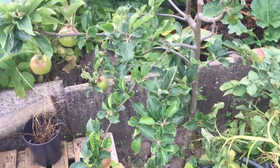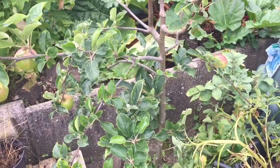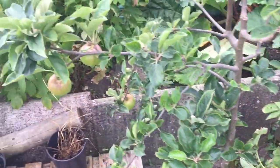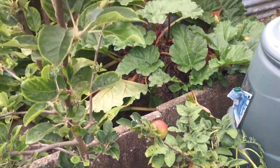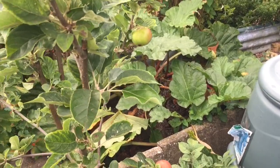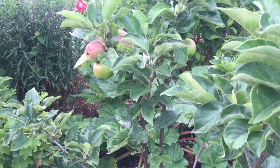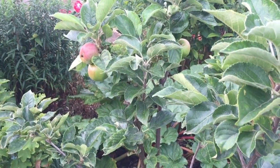Just have a quick look at the apple tree. One of the apple trees. This one, I think, is the James Grieve apple. It's got a few apples on it, not loads. Had a lot of blossom, but it's got a few apples. So hopefully I should get a decent few apples out of this that taste good.